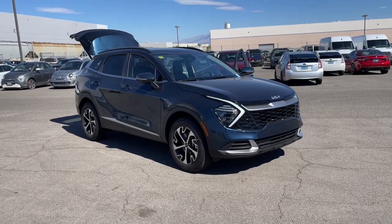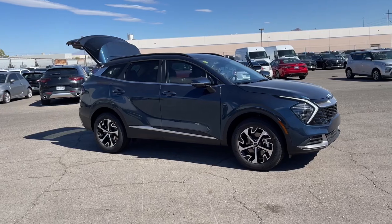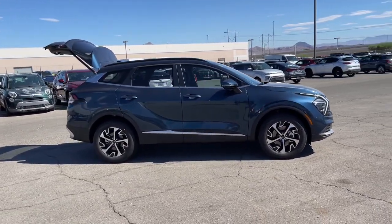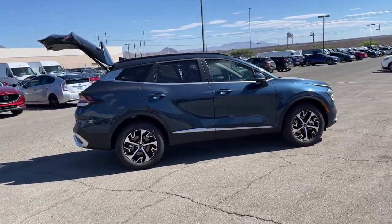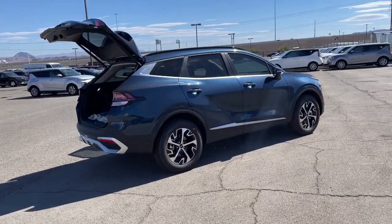Take a moment to check out the 2025 Kia Sportage. Answer the call to adventure in this Kia Sportage, the modern compact crossover available in front-wheel drive or all-wheel drive. You'll love its impeccable quality, sporty style, and athletic handling, not to mention its impressive suite of safety features.